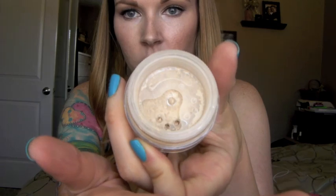So this is what it looks like, and it is an eye brightener. So just open this. It is a powder, and it looks like this. It comes with a little sifter that you can rotate. Let's see here. That you can rotate and get the little product. So what I usually do is just do two taps into the lid.